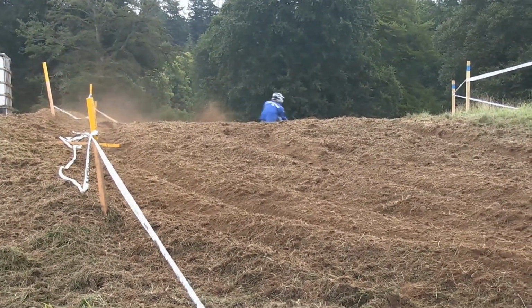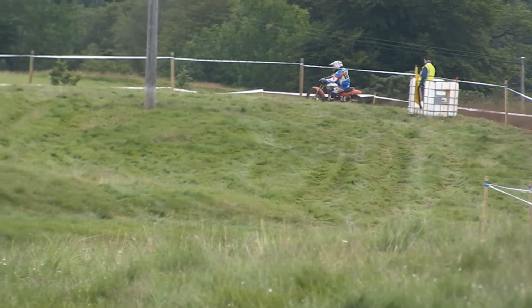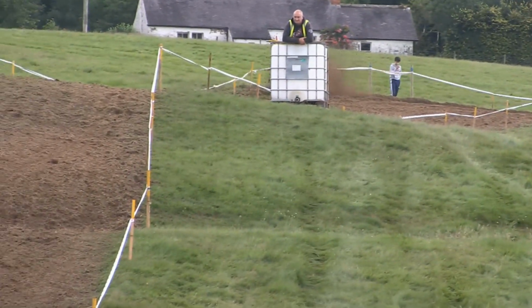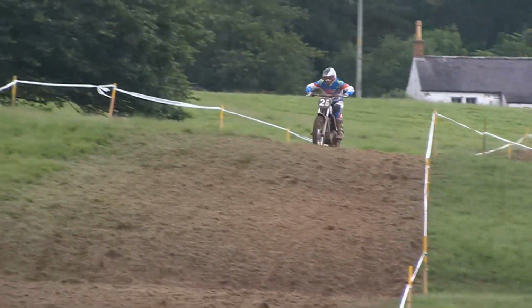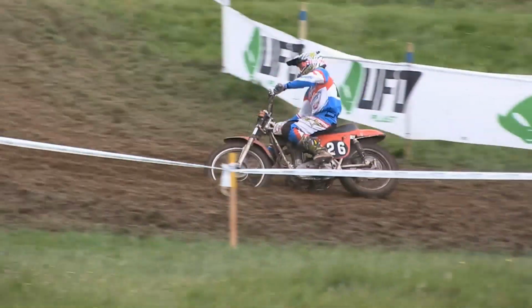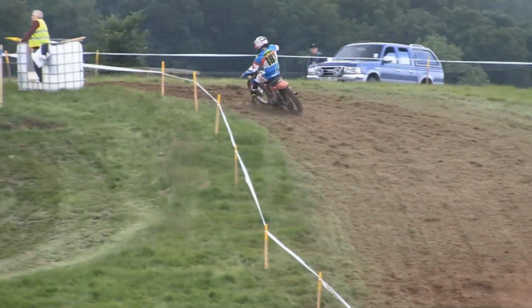Now that looks like Liston Bell going through, but Liston is just actually rejoining the race, so it's still James Thompson who is beginning to open up a substantial lead on second place man John Griffiths.